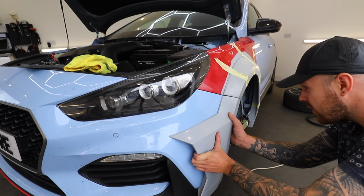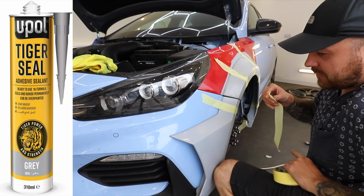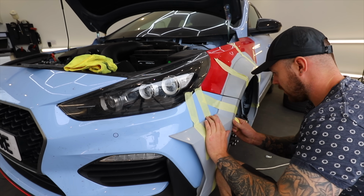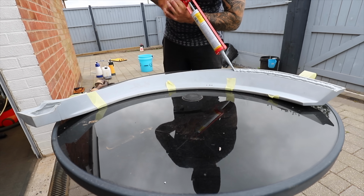Now, if you're wondering what glue I'm using, I'm actually going to be using Tiger Seal to hold this kit on, and I know that might sound crazy, but hear me out. When using panel bonds and things like that, they actually tend to dry really brittle, which means they do have a habit of snapping and not necessarily being the strongest choice for something which is going to need a little bit of flex in it.